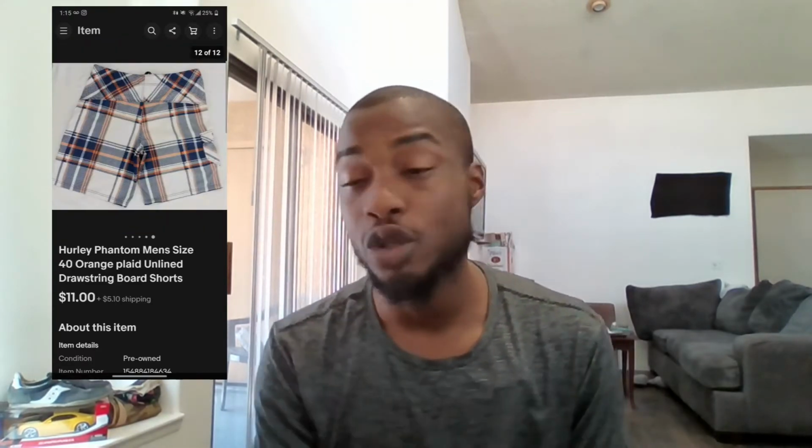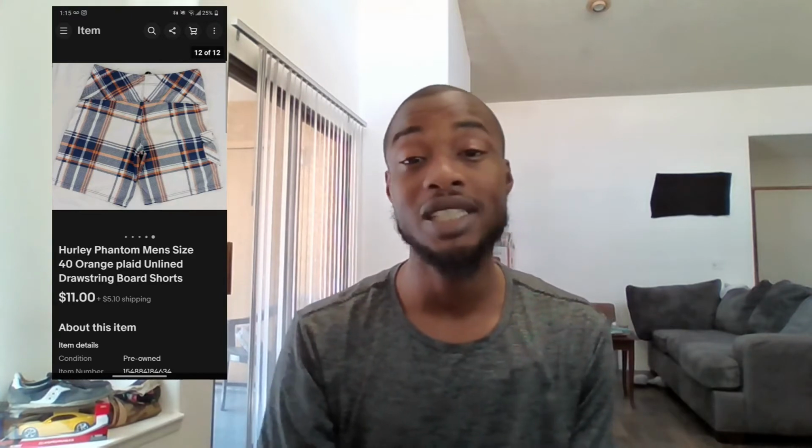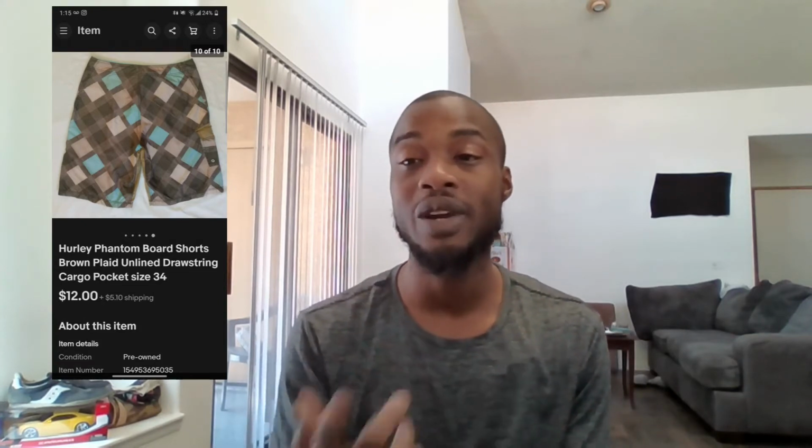So I got this orange and blue pair for $4 at a Goodwill, and they sold for $11 plus shipping 2 weeks after listing them. And this brown pair I got for $2 at a Salvation Army, and they sold the very week after the blue pair did.